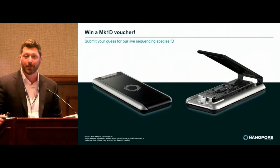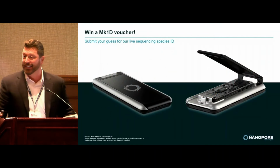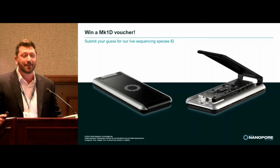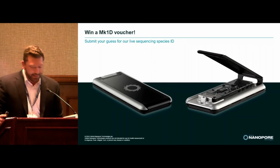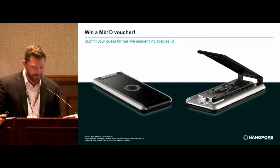Now, you may have also noticed over here, we've got some sequencing instruments that we took with us. So, actually, Carly and Anna, can you please raise your hands? They have prepared a live sequencing demo for us tonight, which is going to be fun because we're going to ask you to guess what the mystery microbe is that they're actively sequencing right now.